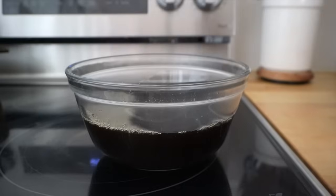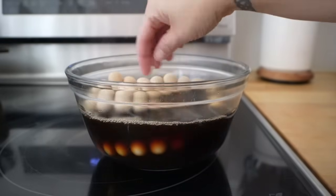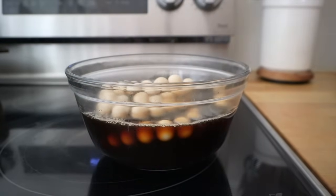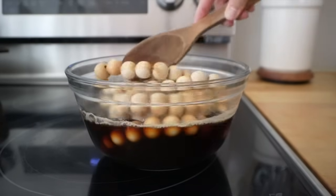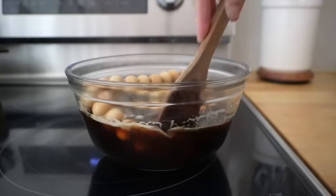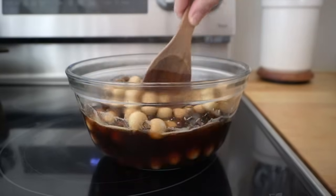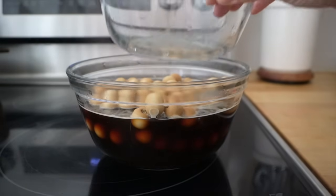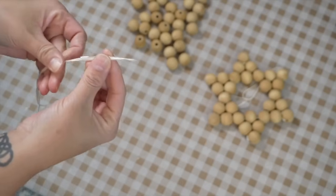I boiled some coffee and I added a little bit more hot water so I could have enough to submerge all of the beads. And then I just kind of moved them around inside, making sure that they were coated. And then I held them still in the coffee with another bowl so that they would all be nice and stained. And I let them sit for a few hours like this so that the coffee could soak in.